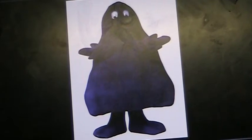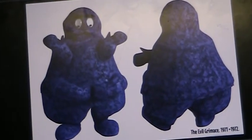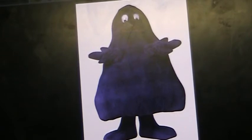So next, I'll move on to the third and my personal favorite character, Grimace. Grimace is a big purple blob type character. He first appeared in 1971 as a villain like Captain Crook and Hamburglar. He had 4 arms, but he was only used for a few commercials. In 1972, 1973, he was quickly converted to the friendly Grimace we all know today.